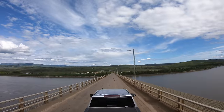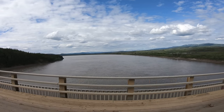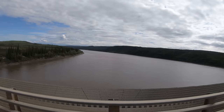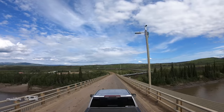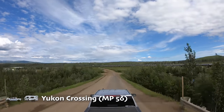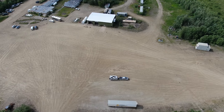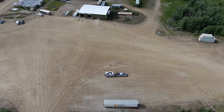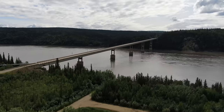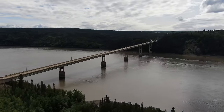Here we are, crossing the Yukon, on the wooden deck of the E.L. Patton Bridge, the only bridge crossing the Yukon in Alaska. And this is where we're going to stop, Yukon Camp. They have a restaurant, a hotel, convenience store, and most importantly, fuel. The bridge over the Yukon was completed in 1975, and it is pretty impressive.